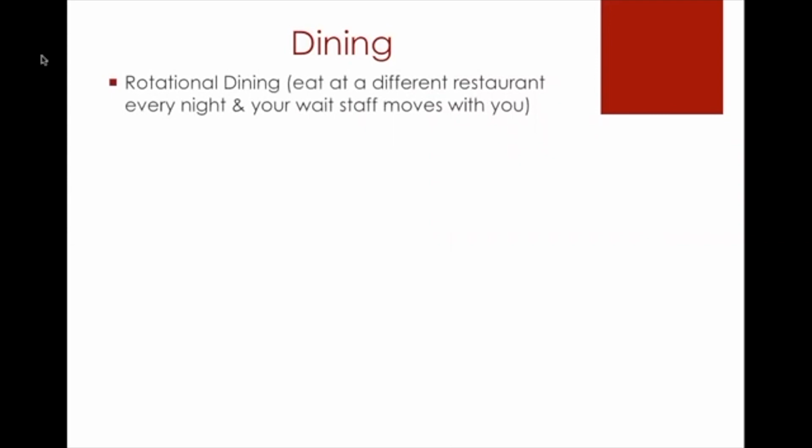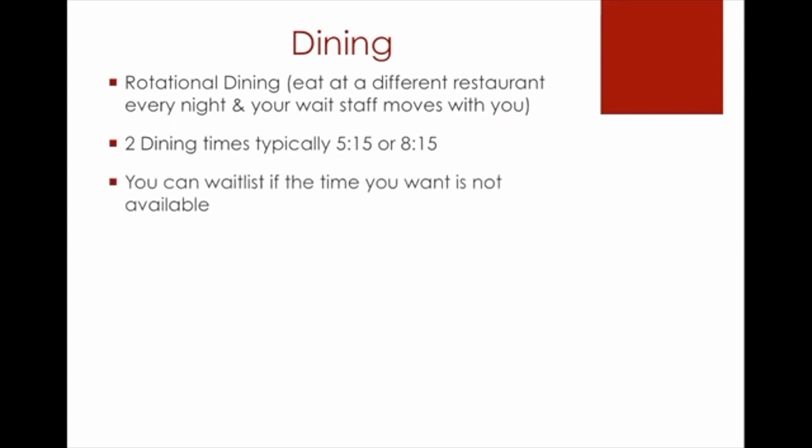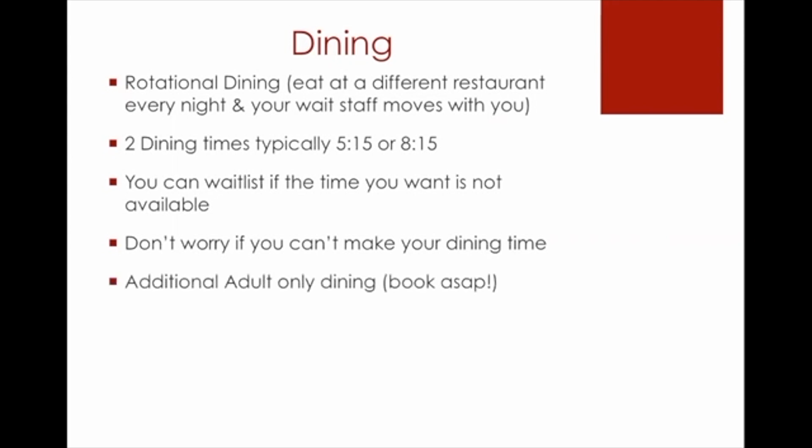Now let's talk about dining on the Disney Dream. It is rotational dining, which means you're going to eat at a different dining room every night. There's typically 2 different times, usually around 5 or 8, and you can request the time that you want. Don't worry, you can be waitlisted if you don't get the time you would like. And also don't worry if you can't make your assigned dining time. You can still go to the buffet or order room service.